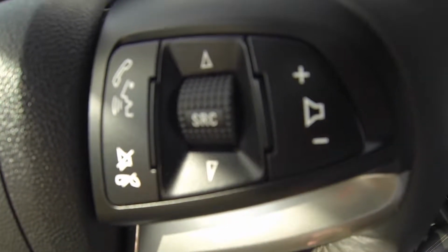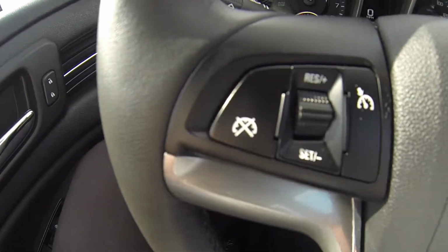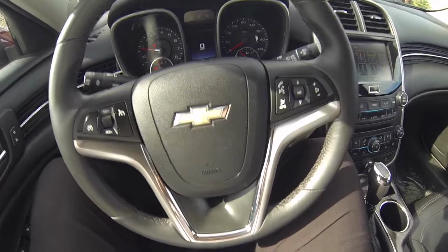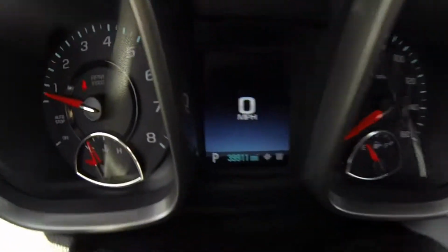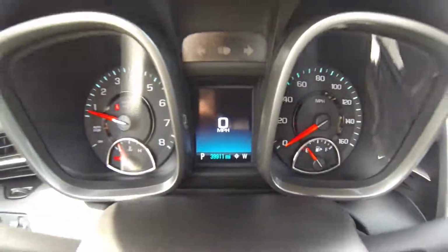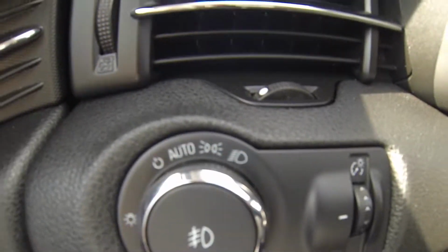You do have your volume, station, voice recognition, call, cruise control settings, all on the steering wheel. This does have 39,911 miles. Your light dimmer. Headlamp controls.